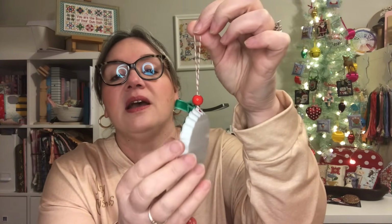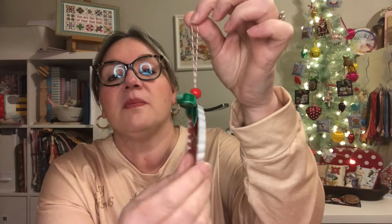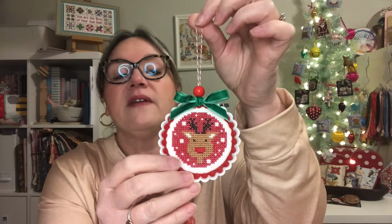It's super cute. These are the little tart flan tins from Fat Quarter Shop. They're really nice and shallow and very lightweight, so they're not too heavy. I stitched him on 25 count white Lugana with 2 strands of DMC, exactly as the chart calls for, and I used the sticky board circles from Fat Quarter Shop as well, which made the finishing really easy.